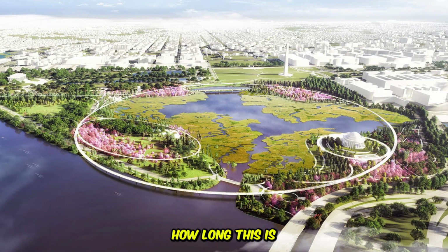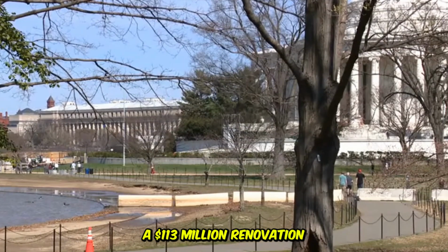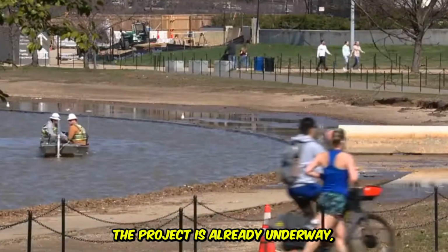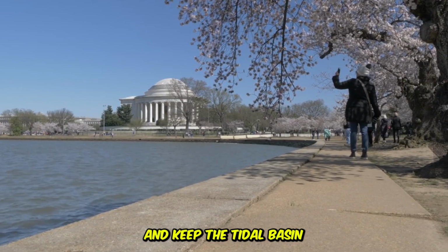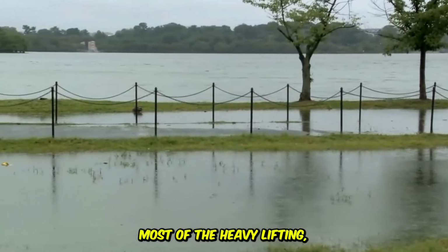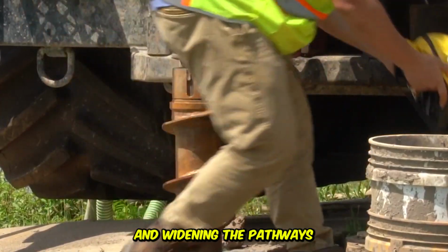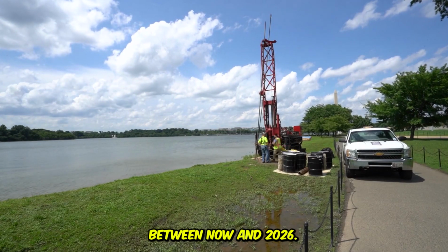You might be wondering how long this is all going to take. After all, a $113 million renovation doesn't happen overnight. The project is already underway, but it's being carefully phased to minimize disruption and keep the tidal basin open to visitors throughout the process. Most of the heavy lifting, rebuilding the seawalls, improving the drainage systems, and widening the pathways will take place between now and 2026.